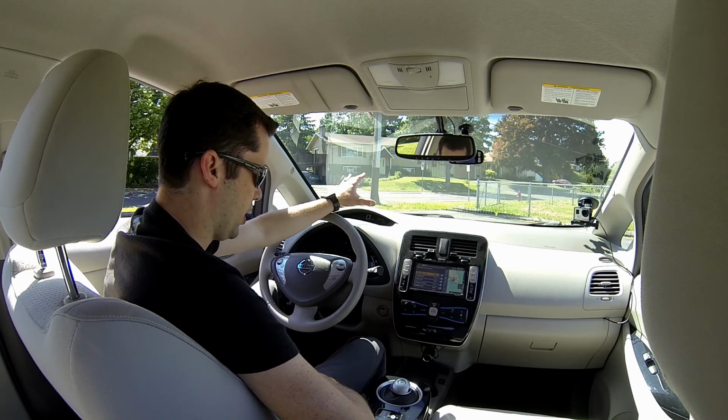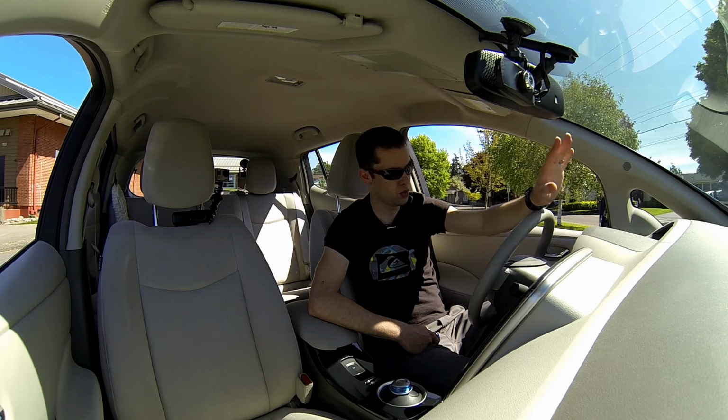So to finish off, if I was to make a suggestion, I'd probably steer clear of a 2011 or 2012 Nissan Leaf for most people, especially if it's your primary car. Don't do it. Get at least a 2013. Also, you need to get the SV or the SL trim. I don't care what anybody says, and there's so much confusion on this.